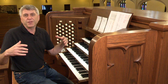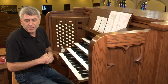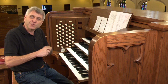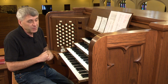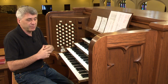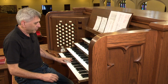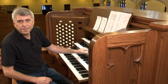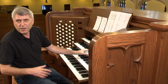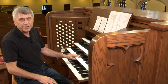So an organ is almost like an orchestra in miniature. I can play dozens of different sounds, and then the combinations lead to infinite combinations. So the sounds really are unlimited in a large pipe organ. You can combine, mix and match. You have lots of stops for louder sounds, fewer stops for softer sounds. You may not be able to hear it, but this is the softest pipe on the organ. It's very soft. And by contrast, this is the largest sound on the organ.